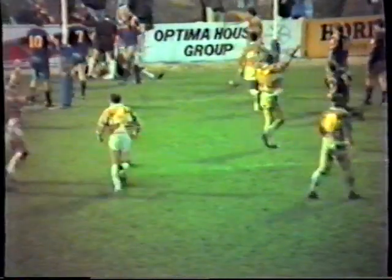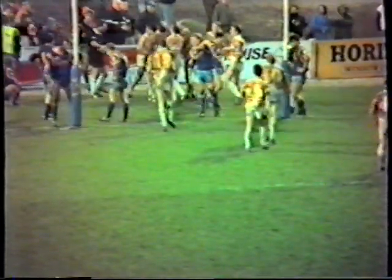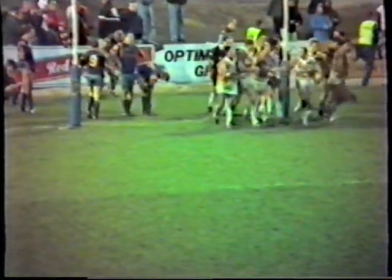It's a try! It's a try! Huddersfield have scored! The last tackle, the tip through! Huddersfield have scored, and that's it! There's no way Doncaster are going to come back from that! And you can see what Huddersfield fans think about that! They're leaping up and down on the left-hand side.